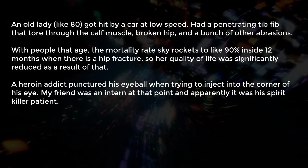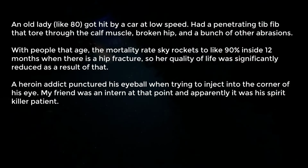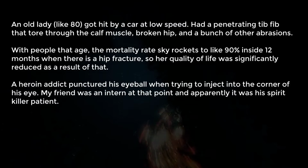A heroin addict punctured his eyeball when trying to inject into the corner of his eye. My friend was an intern at that point and apparently it was his spirit killer patient.